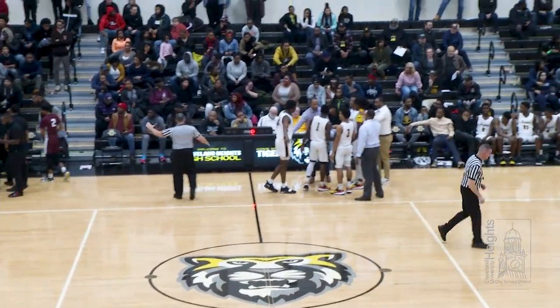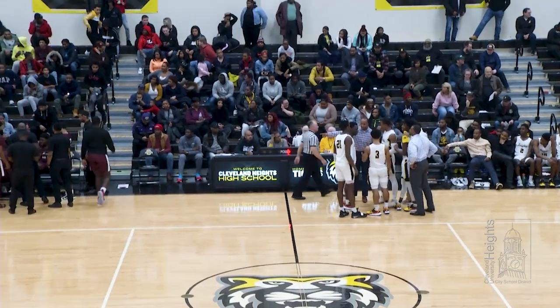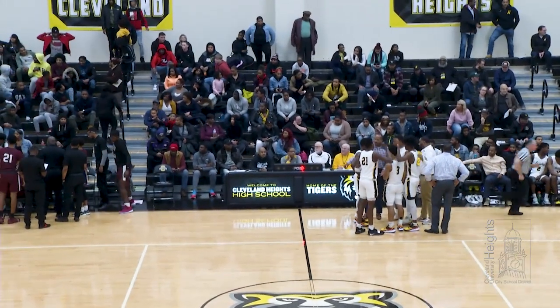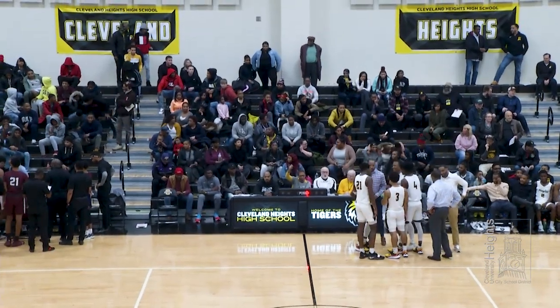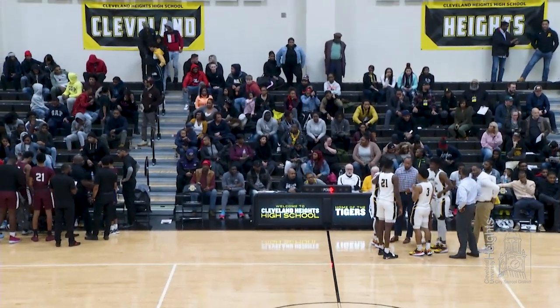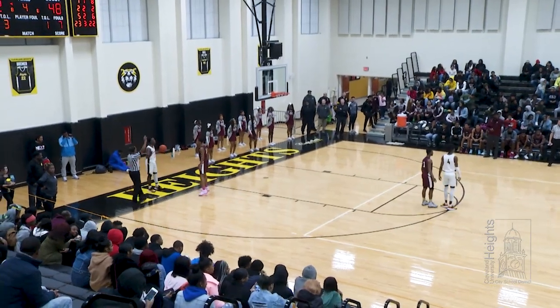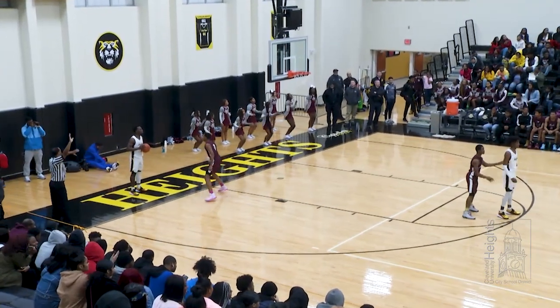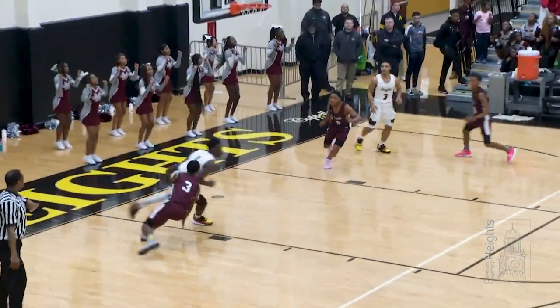Clavin Heights leads 62-48, 25 seconds left to go in this game. Looks like the Tigers will be leaving their starters in to finish off this game. So back here with 25 seconds left to go at Clavin Heights High School, Clavin Heights holding on to a 12-point lead.